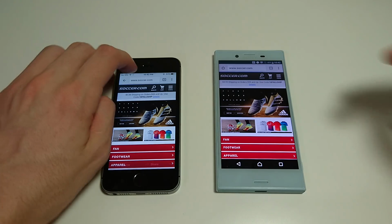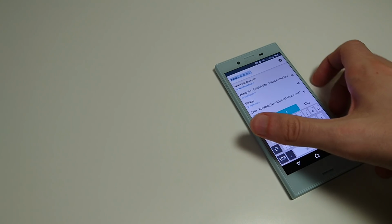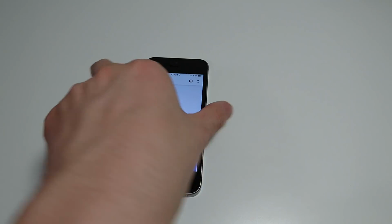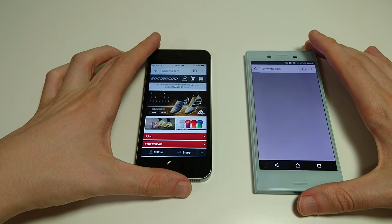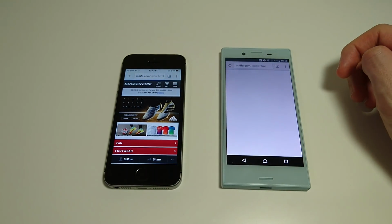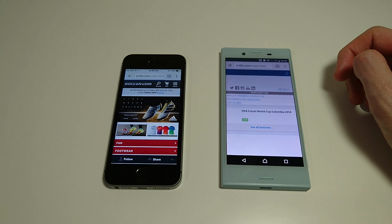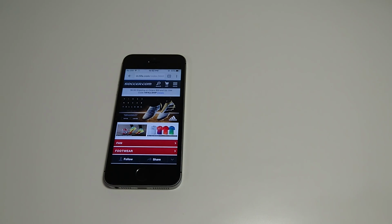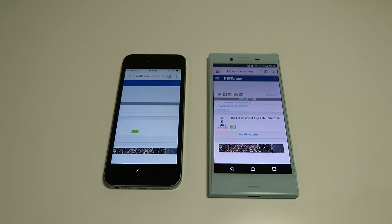Alright, so the iPhone SE edging out here. Let's do FIFA.com. Again, a site I haven't been to on either phone. Alright, it's FIFA.com. Not very fast on either, although, hold on one second. Yeah. Alright, so for some reason it's taking a while to load up on both, but you see clearly faster on the X Compact.